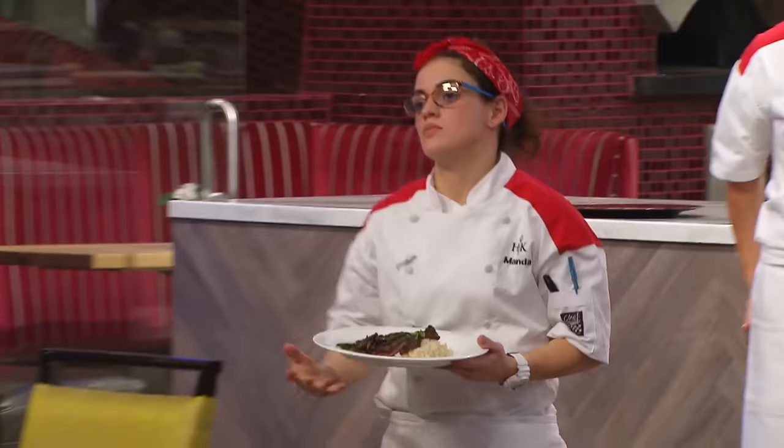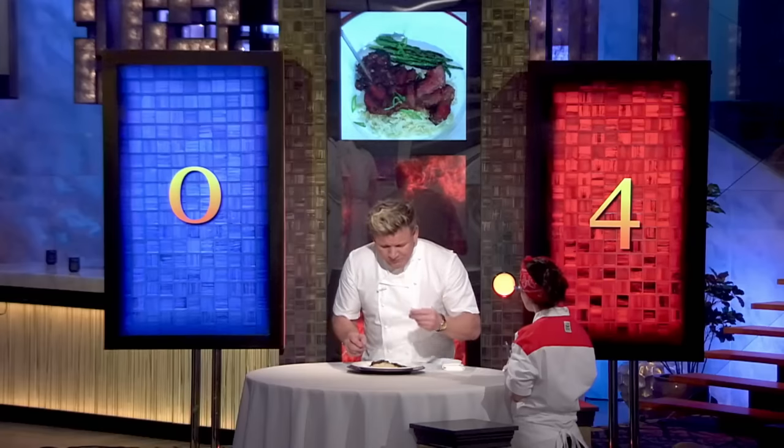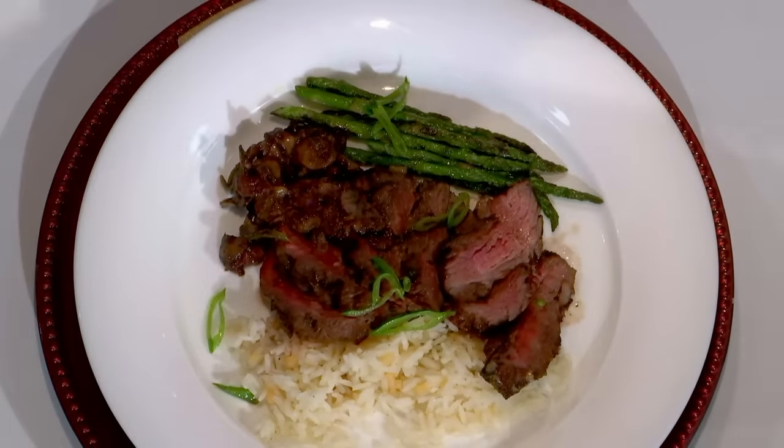Amanda, let's go. Now it's Manda's turn, and she is hoping to score big points with her rib cap and cantaloupe-infused rice. The rice is bland. Damn, that sucks. That does suck. That's a 2. Sorry, Chef. It's okay.